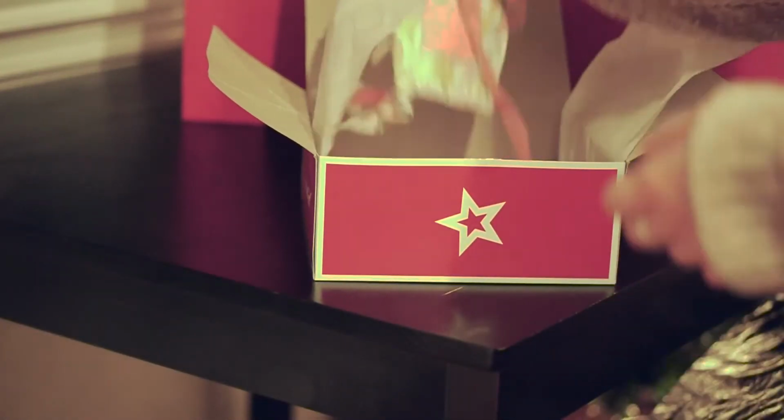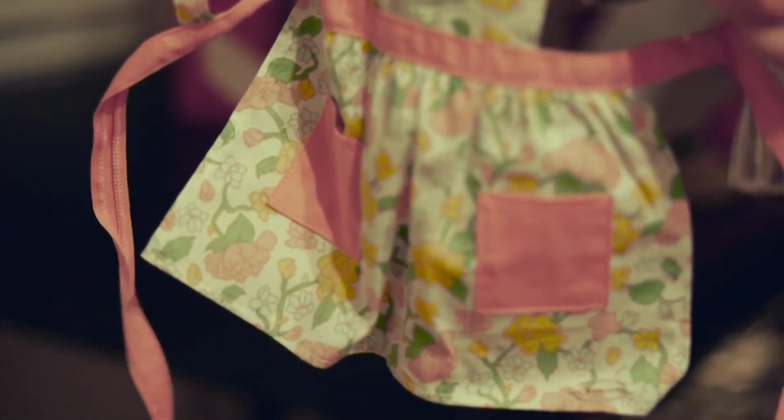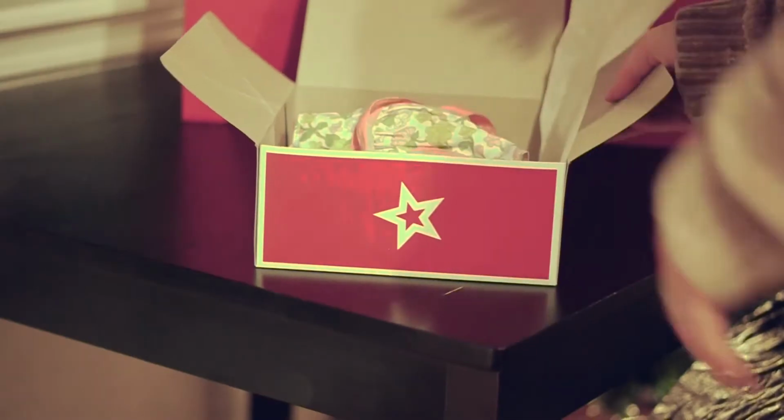And then my favorite piece, which is the apron. It has these cute little ruffle straps and then a floral design all over with pink pockets and a pink ribbon to tie it in the back. And then her little gloves, which are in the same pattern as her pajama shorts. So that was her gardening accessories.